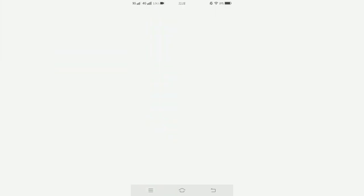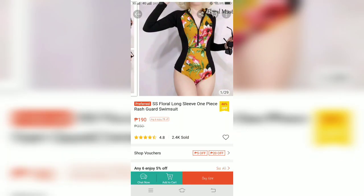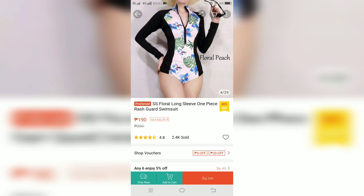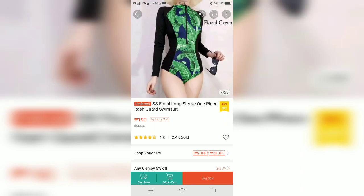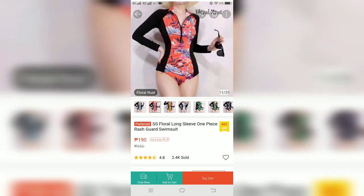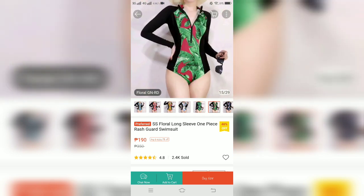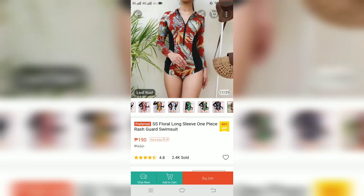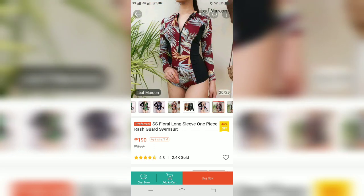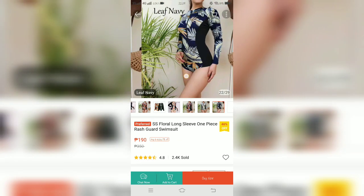Next one is our swimsuit, one piece rash guard. So it is 190 pesos from the original price 350 pesos. So sabi ko nga, since ang dami niya nang naibenta, 2,400 na yung nasold. Yan po yung iba't ibang designs na meron sila before. Magaganda po sila lahat actually. And maganda talaga yung texture kasi para siyang original na talaga. As in, original naman talaga siya na rash guards, wala lang label. So yun po yung iba't ibang designs and colors, yun yung gustong-gusto ko rin, yung maroon na leaf. Yan yung product natin, leaf navy.